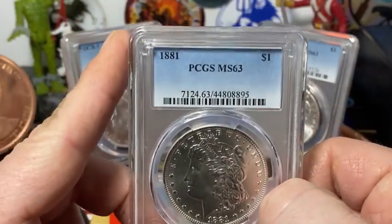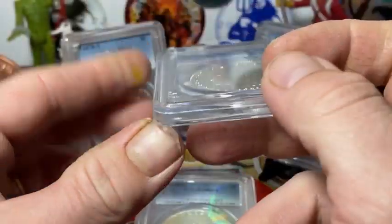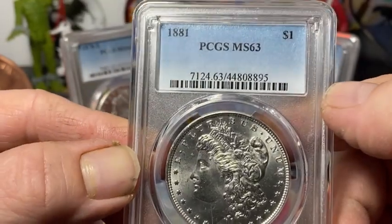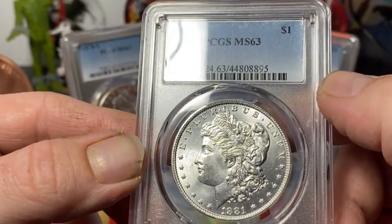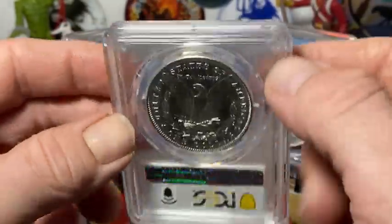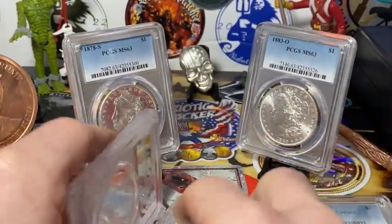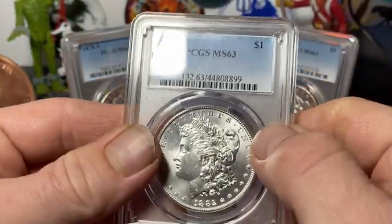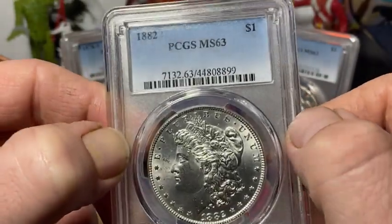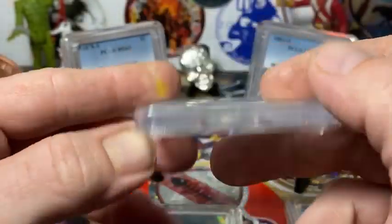But as you can see here, this is an 1881 Philly. Obviously the Phillies have no mint mark, you can see on the bottom there. MS63. Another beautiful coin. I want to save to last. And we have an 1882 PCGS MS63. Also Philly. Another beautiful coin.